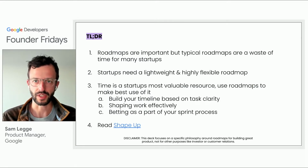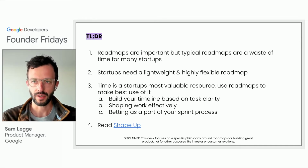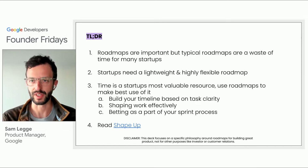So a quick TLDR before we jump in here. This is a longer session that I typically present to startup audiences, but for today's lightning talk, we're going to trim it down a bit. The TLDR is roadmaps are important, but typical roadmaps are a waste of time for many startups. The way that most people talk about road mapping is mostly geared towards businesses on the scale of Google or at least a medium to large business. So we want to talk today about a lightweight and highly flexible roadmap that is built for startups. The main mentality is that time is a startup's most valuable resource, so we want to build roadmaps to make the best use of it.